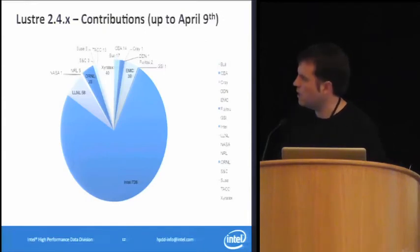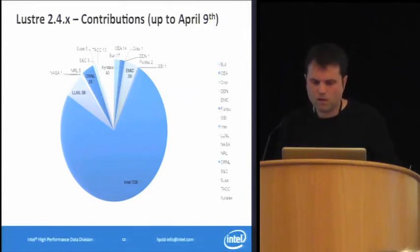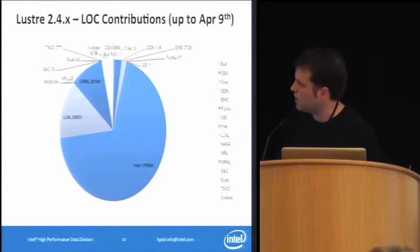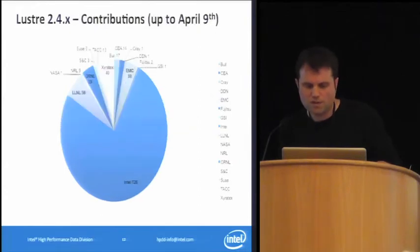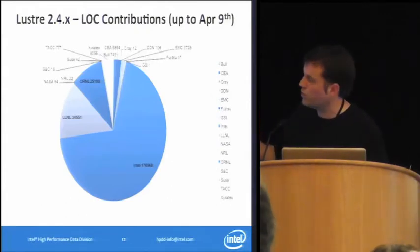Right. So here's some provisional data about contributions. This is the more traditional number of commits data, and then if we go forward, there's the data based on lines of code changed. If you compare the two, you can see that mostly they're fairly similar, but the big differences are with Livermore and Oak Ridge, that they have a bigger proportion based on lines of code.